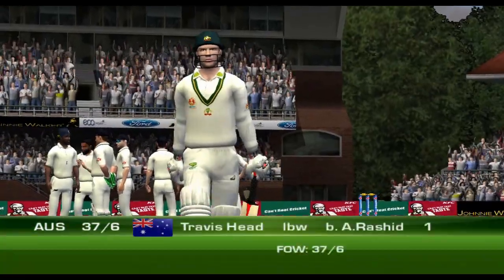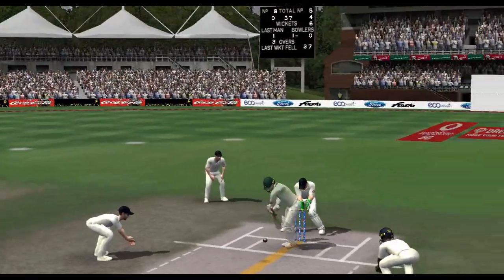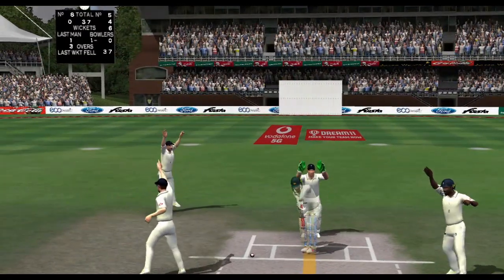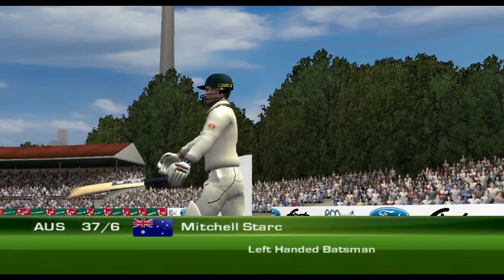I don't think he agrees with that decision by the umpire. This was how the wicket fell. Mitchell is the next batsman in.